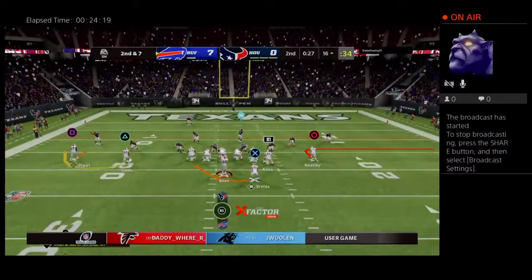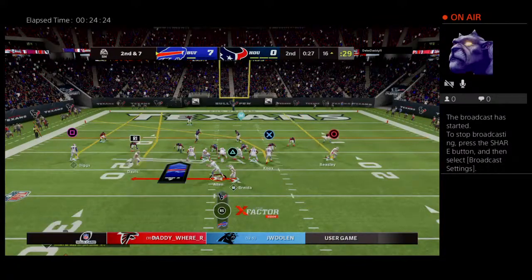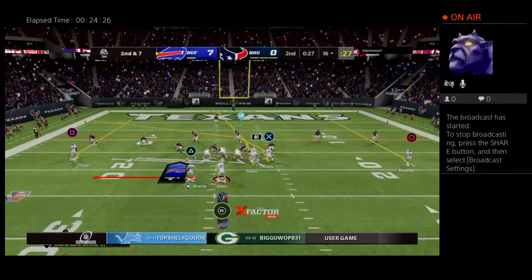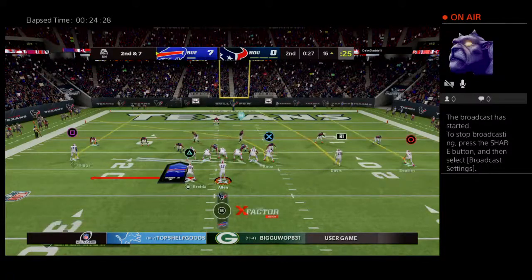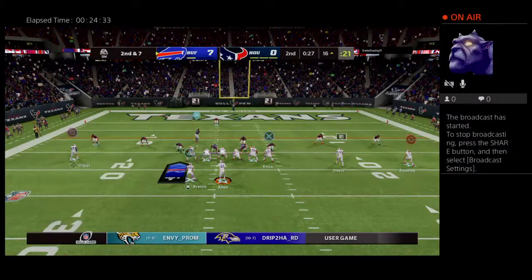Second down at 7. Let's go, defense. Let's get out the field, defense. He's coming, double up. Mike 51, Mike 51. Let's go, D.